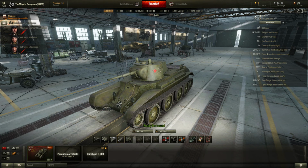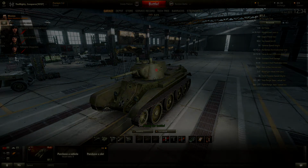Today I'll be covering the Soviet Tier 3 light tank, the BT-7. But before we get into the stats of the tank, I'll be covering the history of the machine. If this doesn't interest you, I'll have annotations below to both the stats and the gameplay. So without further ado, let's look at the history of the BT-7.